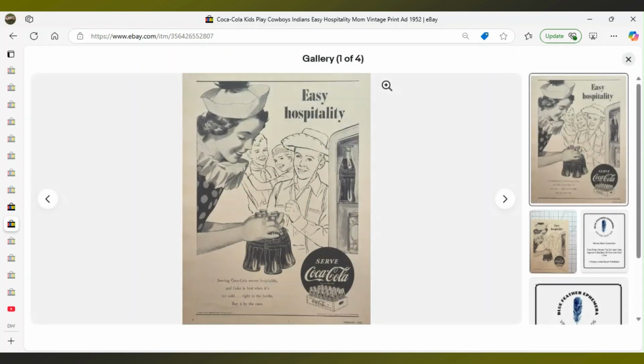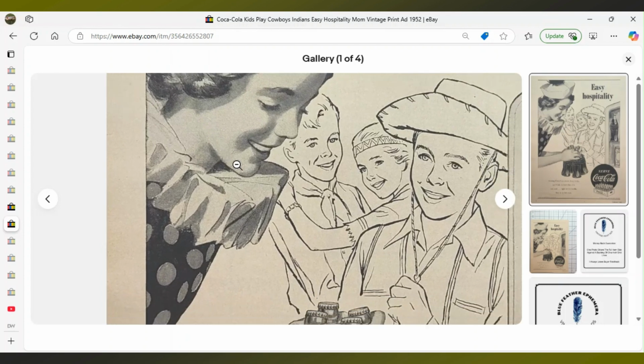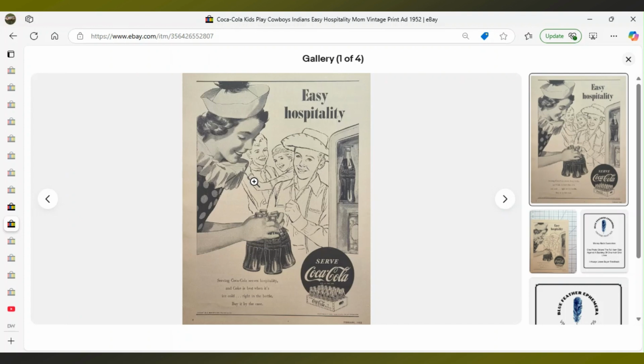But now, I looked a little bit closer, and I didn't realize when I posted this listing that mom is dressed up as a clown. And sure enough, these boys look like cowboys, and the girl is dressed like an Indian, but the girl is dancing with the boys. So this looks like maybe a party for middle school age kids or something like that. Just another sweet and innocent Coca-Cola ad I sold for $16.77.